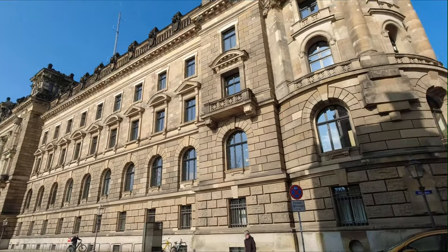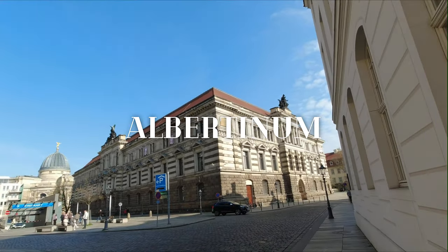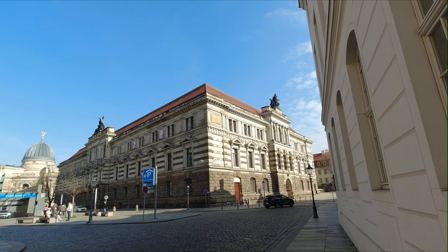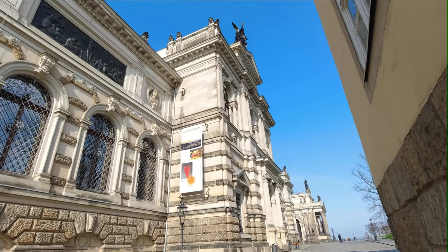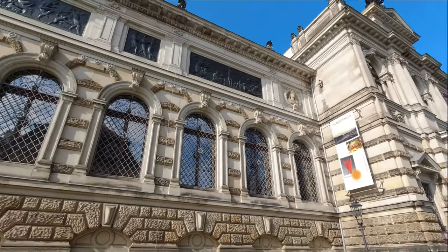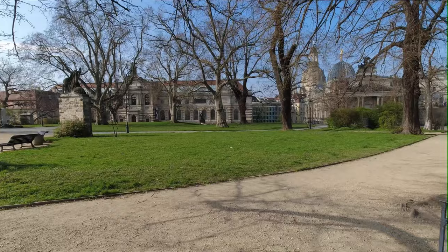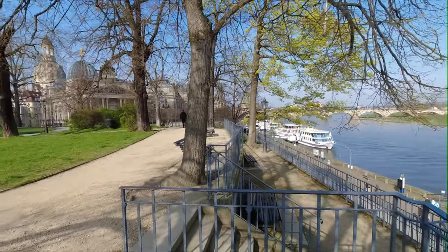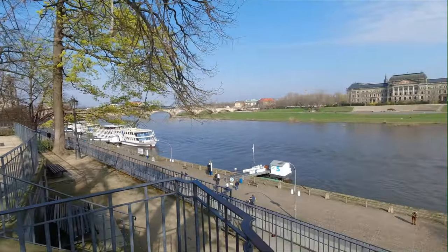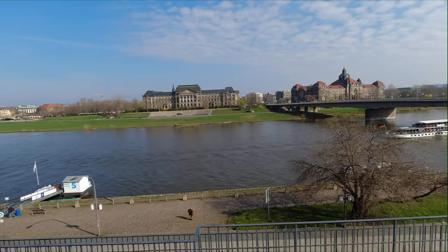Beside the Royal Police Department is the Albertine structure over here. This is a museum that houses a great collection of sculptures. We made a stop over here at the Bruce Garden, which is beside the Academy of Fine Arts and the Albertine, and overlooking the river. And across the river is actually the new city or the new town.